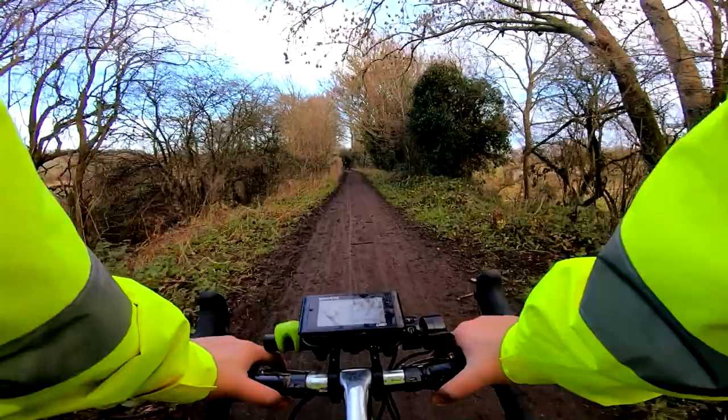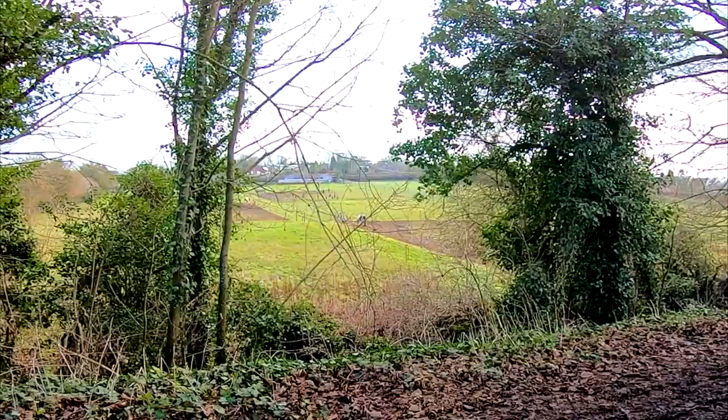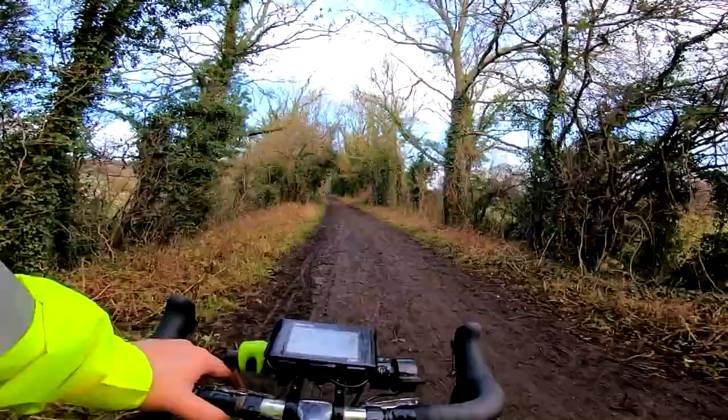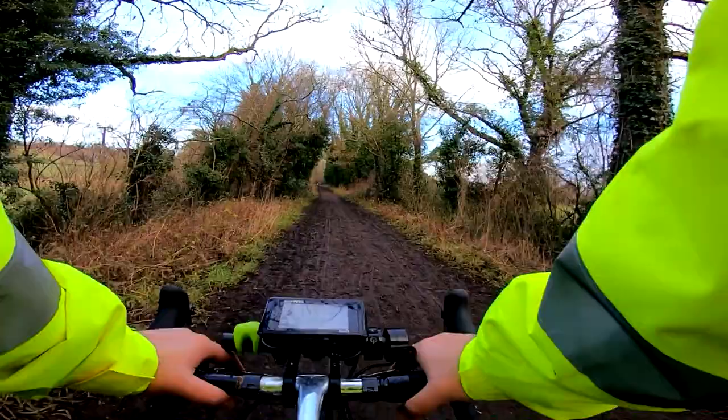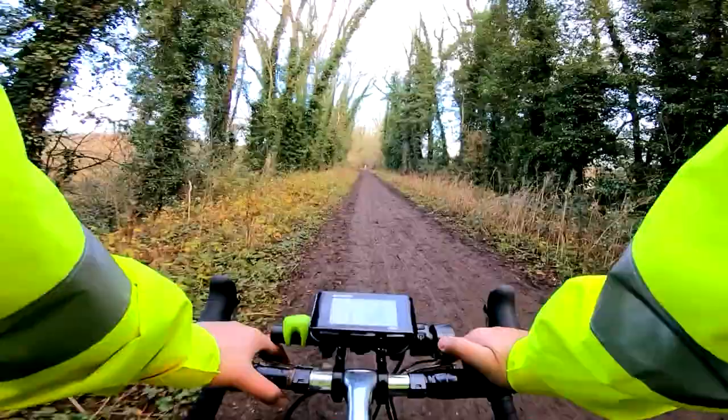Keep left. If you're in the UK, keep left. Wow, everyone keeps horses around here. Lovely horse. Is that three horses over there? Oh, got another horse rider. Cool. It certainly is busy along here. But can you imagine what it'd be like in the summer? Basically, with a horse, you've got to go slow and wide.